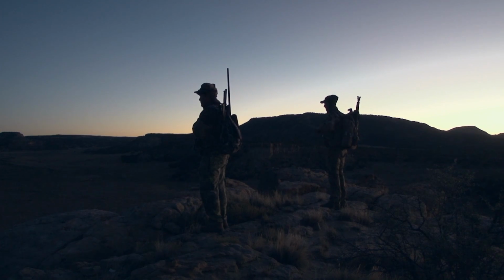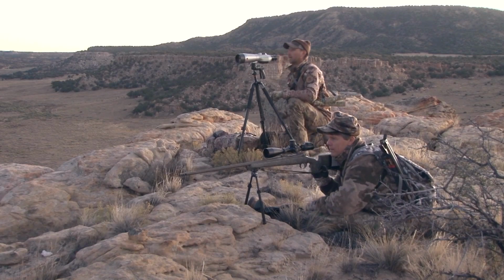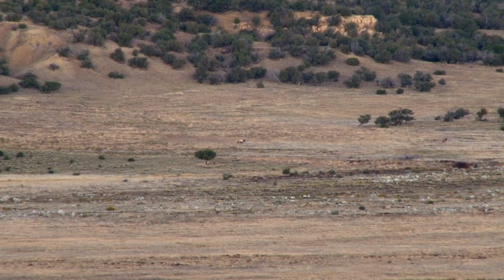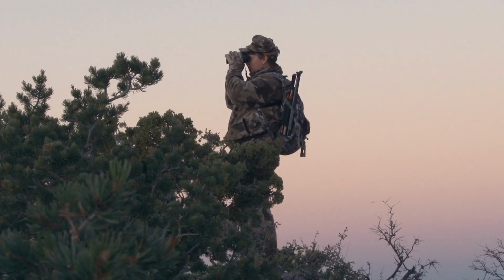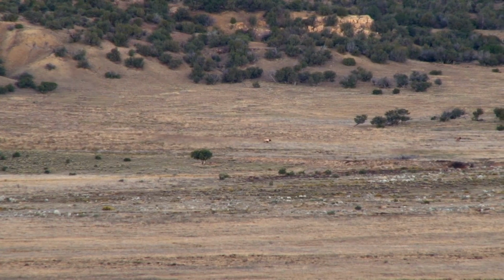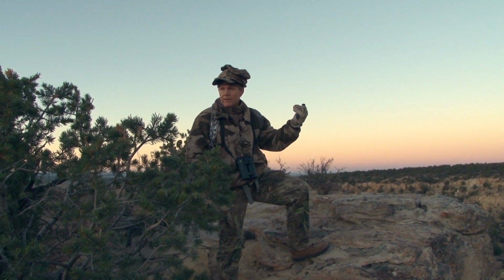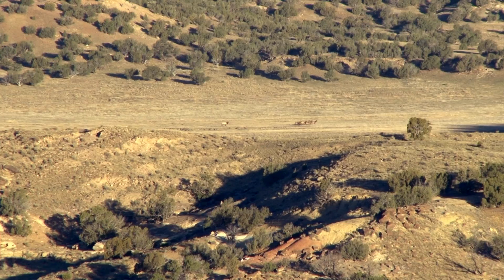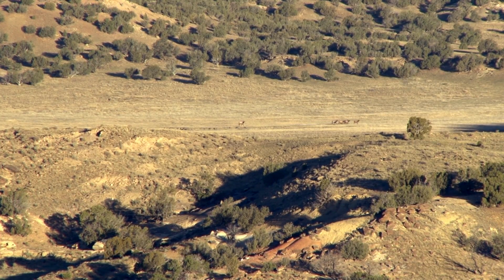Oh, I see him. Are they on where we can shoot? I don't know about right where he's at. That's right on the edge or something. I can't see his tops good enough. I know he's just average back end. Is he better than this bull here? By far. He's a 325 somewhere in there.